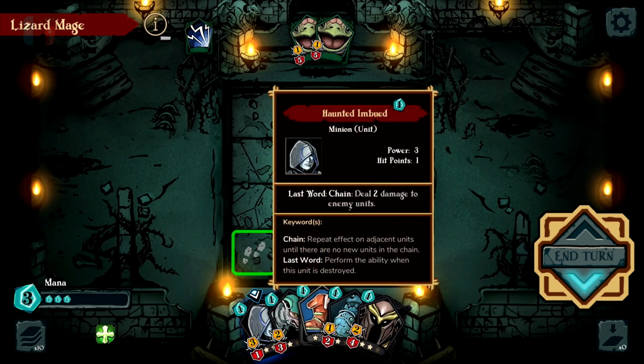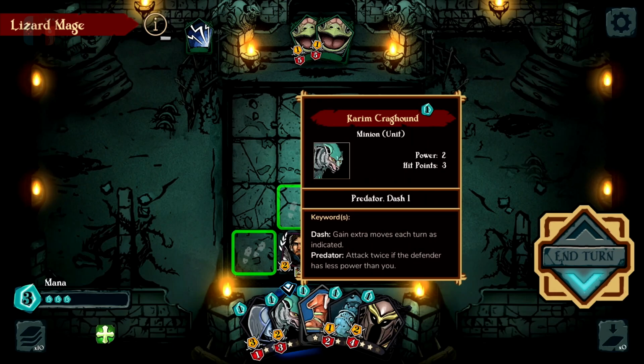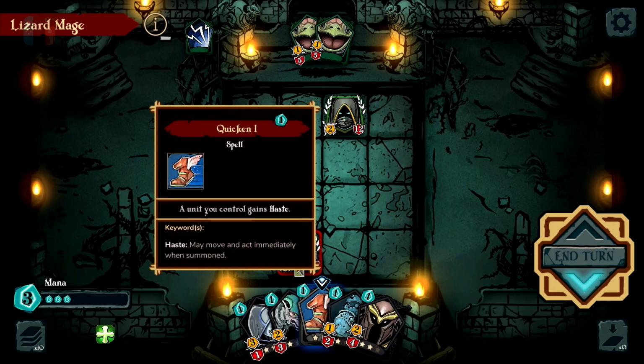Press the Y button and you get information about the cards as well. So we've got here a Haunted Inbred, a Karim Craghound, and a Quicken spell there. So the unit you control gains haste.